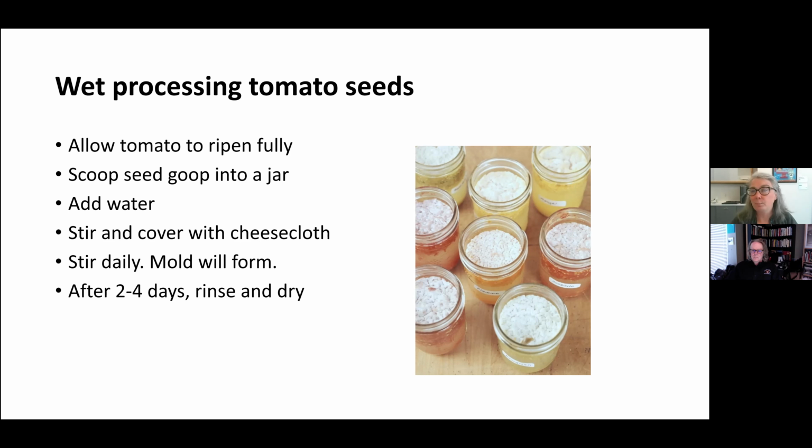But the tomato purposely put the seeds in a tasty little fruit. So what the tomato wants to have happen is an animal comes by, eats the tomato, walks away and poops. And then the seeds are in the poop and the plant grows somewhere else. And that germination inhibiting coating is worn away by the animal's gastric juices.